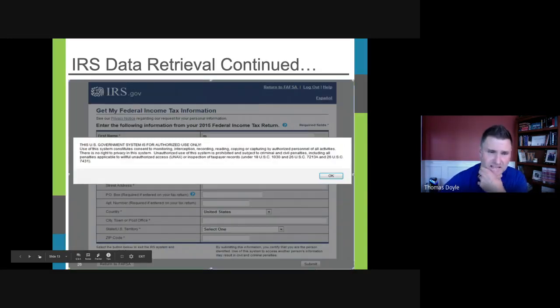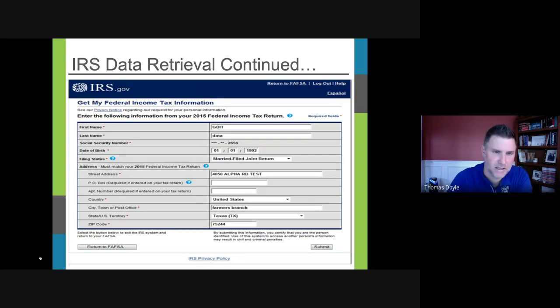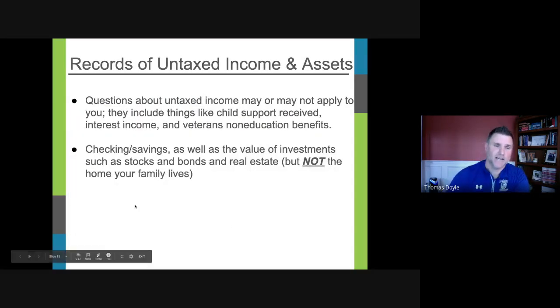Again, it takes you to the IRS website, which of course they're going to tell you is secure and it's only for authorized use, but it's the information you'll need: first name, last name, social. It's all there. I'm not going to read it to you. So once you input that information, it's going to link your 2019 taxes to that FAFSA. And then you're pretty much all set with your financial information. So it's pretty quick, pretty easy.